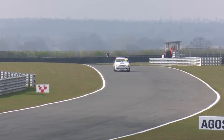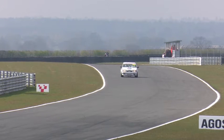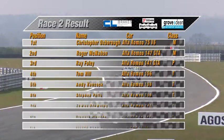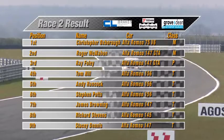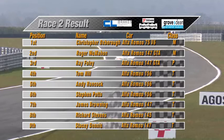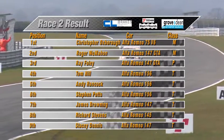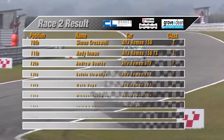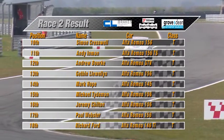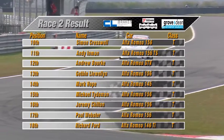There's the man that no one could beat in race number 2, and Roger McMahon tried as hard as he could, but in the end the Alfa 75 proved he had what it takes in race number 2. So the race result to confirm it: Oxborough wins from McMahon with Ray Foley in 3rd position, Tom Hill wins the Twin Spark Cup from Andy Hancock and Stephen Potts, James Browning 4th in class ahead of Richard Stevens and Stacey Dennis, completing 1st to 6th in the class. Simon Cresswell 7th and 10th overall ahead of Andy Inman, Andrew Bork, Geffen Llewellyn, Mark Hope, Michael Tiedemann, Jeremy Chilton, Paul Webster and Richard Ford.